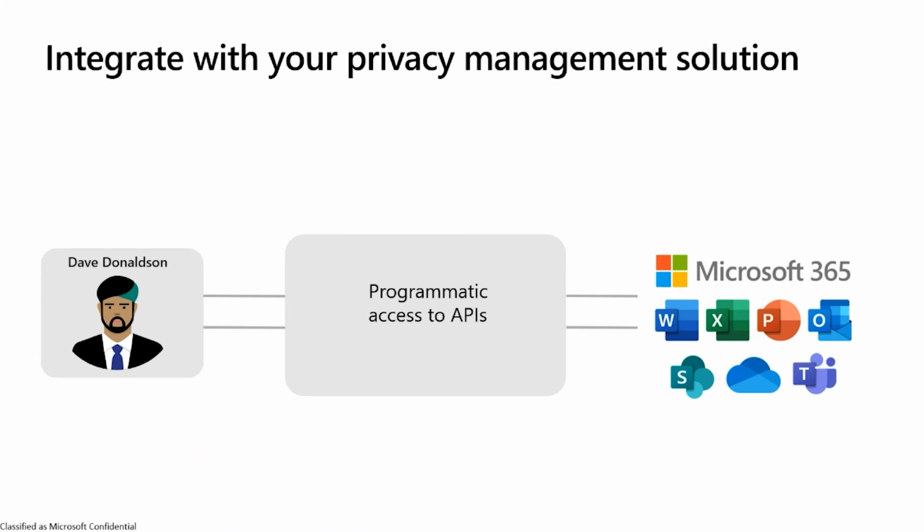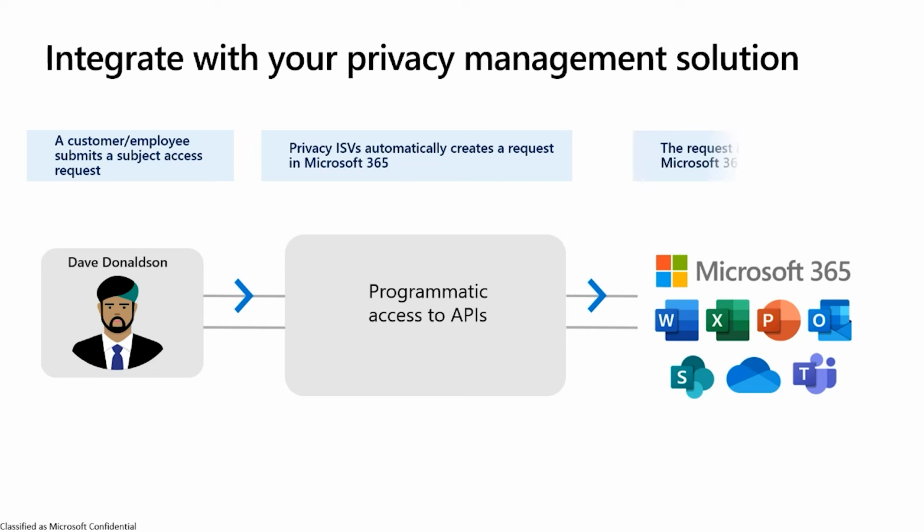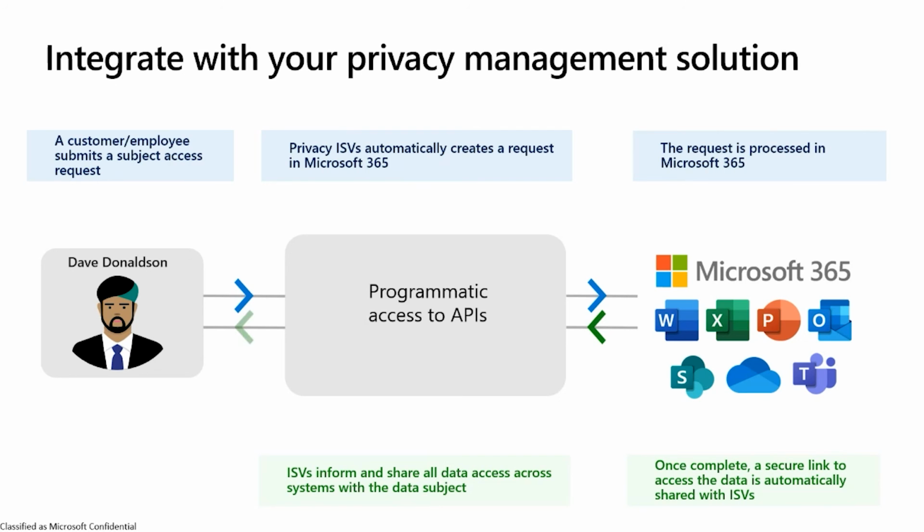The piece that I'm really excited about in the DSR is that we've already built API. So today, if you are an organization that's using your own app or using an ISV app to do this, you can leverage our API access and automatically create subject rights requests within privacy management. It will then go and do all of the things that I mentioned in the last slide. And once the content is ready to be delivered, it'll deliver an encrypted link to your app that you're using.